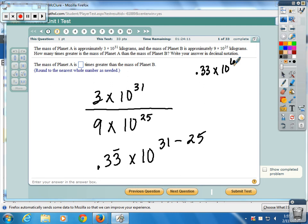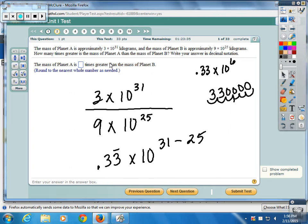Round to the nearest what? Whole number. Well, we got to change this because this ain't. We got to move 6 places to the what? To the right. 1, 2, 3, 4, 5, 6. So how big is it? 300 and what? 330,000 times bigger. That's Planet A. Oh, that's submit test. I can't answer that one. I got a next question.